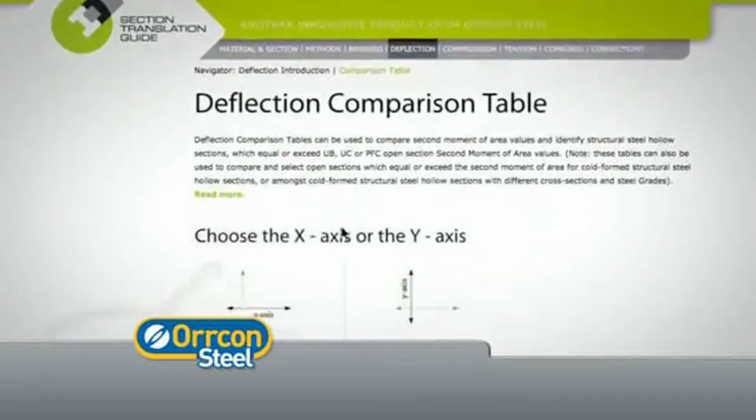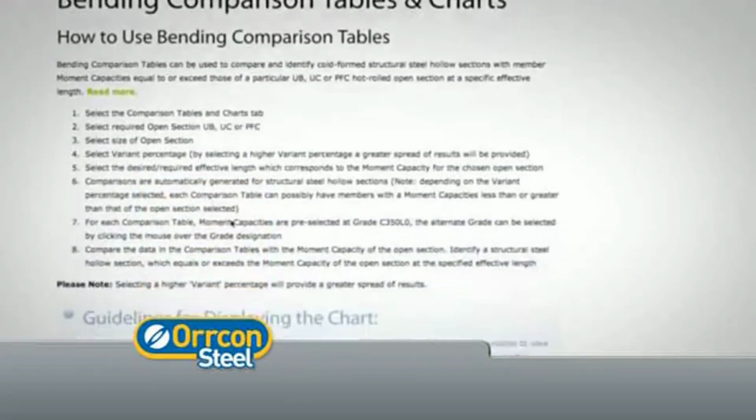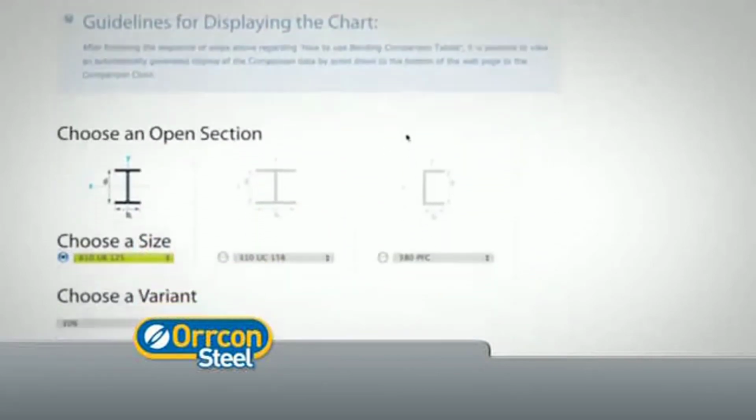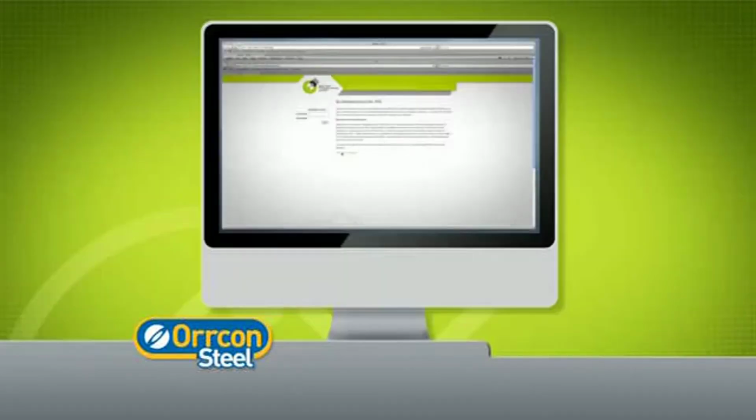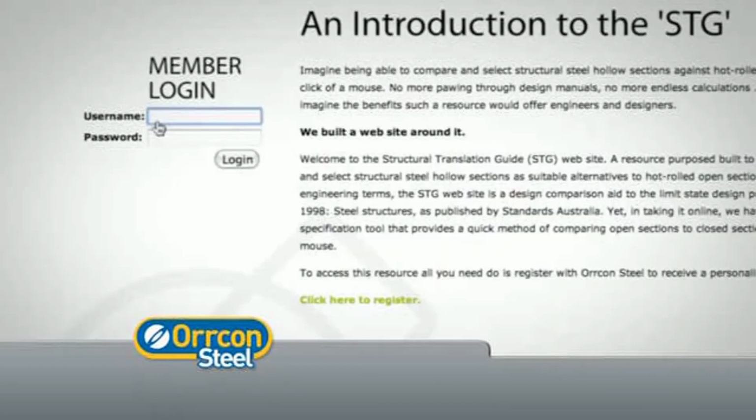Orrcon Steel's Section Translation Guide is a free resource open to engineers and designers alike. To access this innovative tool, all you need to do is register your interest with Orrcon Steel to receive your personalised username and password.